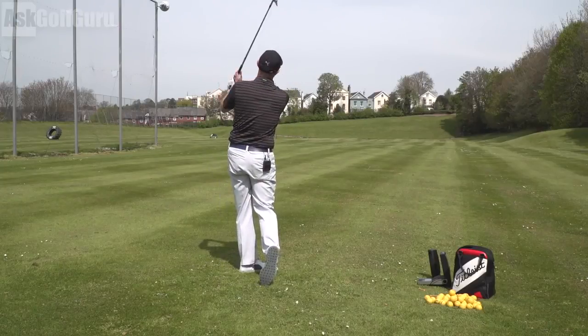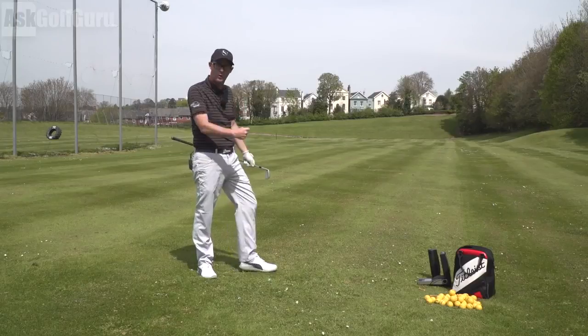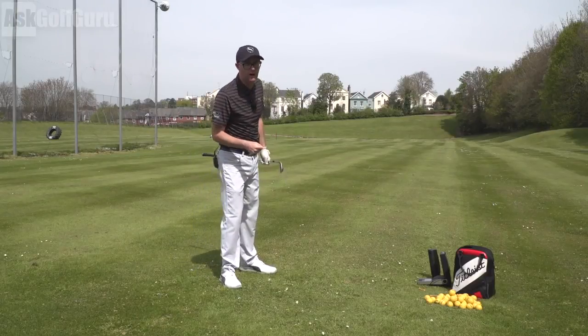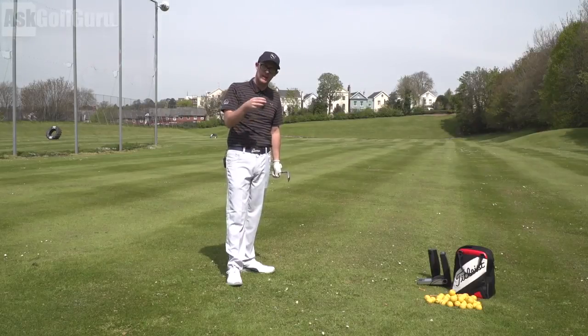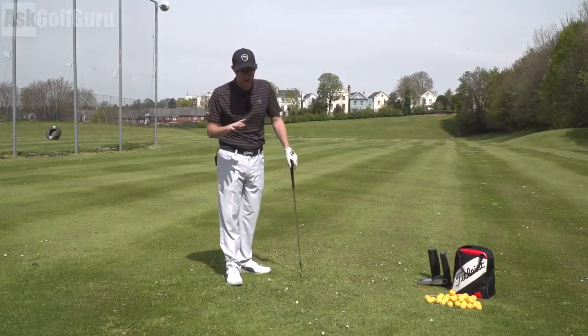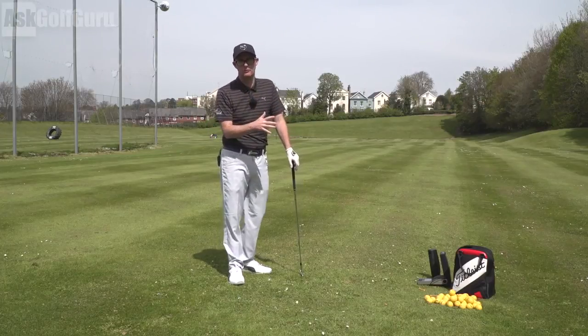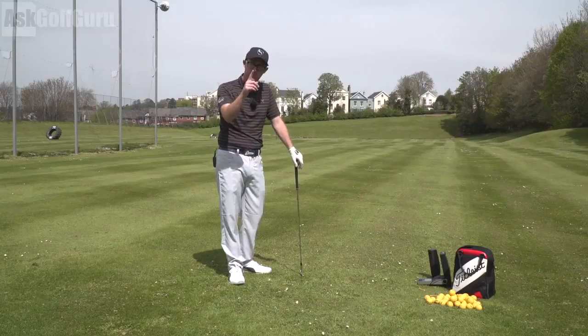You know, maybe 200 balls, 50 balls, depending on how severe or hardcore of a practicer you are. When you get out on the course, there are some different questions asked. Now, the most common question I get asked, it happens weekly, is why do I hit the ball so well on the range and then struggle on the course? Have you ever thought about this?